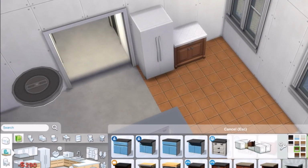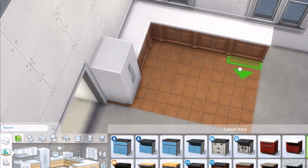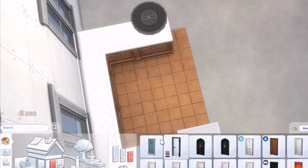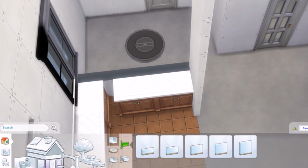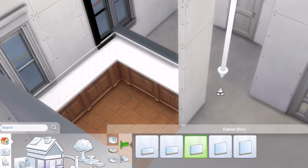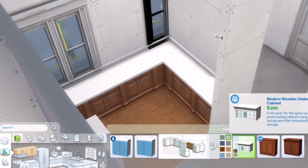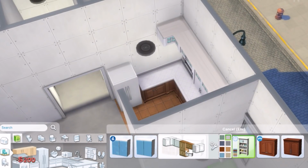I did try to start building this in a larger apartment, and I quickly realized that $40,000 was not going to cut it. I would have gone way over budget, so I moved over to this apartment, which is 2B Jasmine Suites. So it's in the Spice District, and it's in that apartment building that has the really long, narrow apartments.